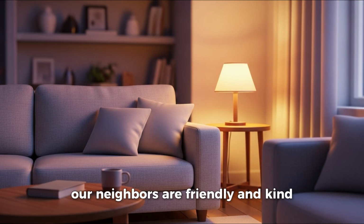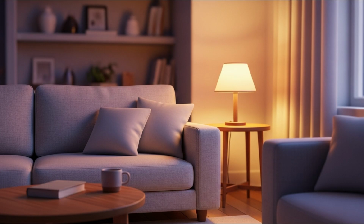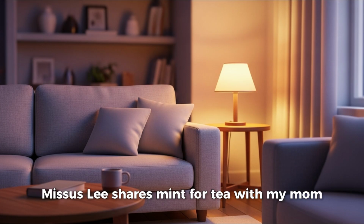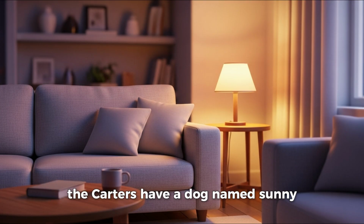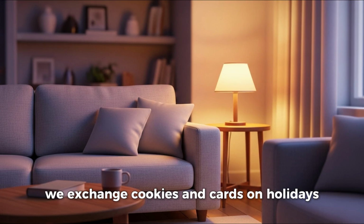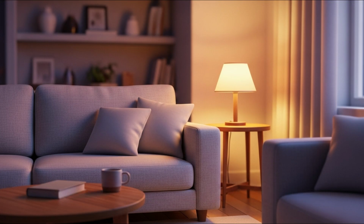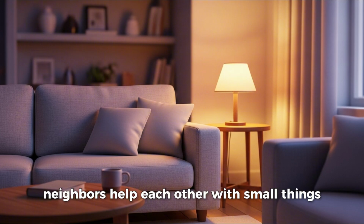Our neighbors are friendly and kind. Sometimes we find local honey and warm bread. Mrs. Lee shares mint for tea with my mom. The Carters have a dog named Sunny. We exchange cookies and cards on holidays. Neighbors help each other with small things.